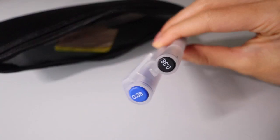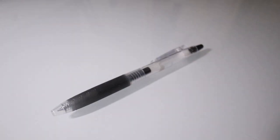I have two Muji pens. These are both in 0.38, and this is the blue one, this is the black one. I like switching around my pens, as you can tell. You'll be able to tell in a few other pens from now too, but I really, really love these. These are my perfect standard everyday pens, but if I'm not feeling Muji, I really do like the Pilot Juice pens. These are also in 0.38, and I have it in black.